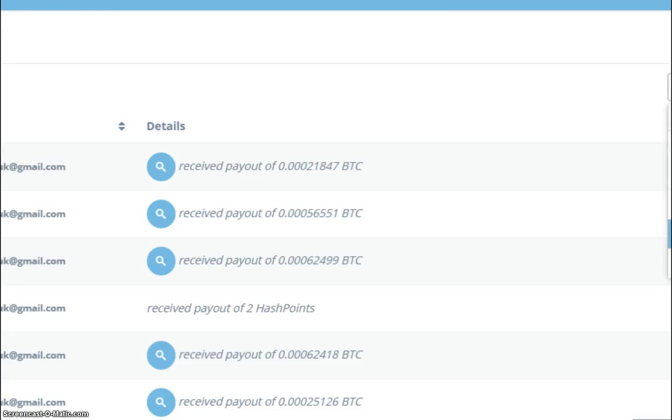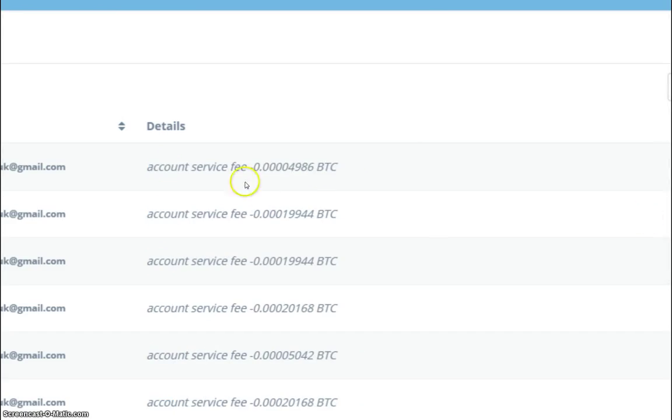So let's have a look at the service charges for today. The Hashlet Genesis had a charge of 4,986 Satoshi, and the Hashlet Zen and the Hashlet Waffle had a payment each of 19,944 Satoshi. So slightly lower than yesterday.